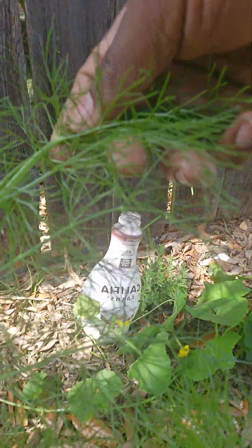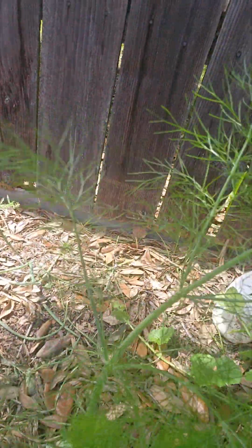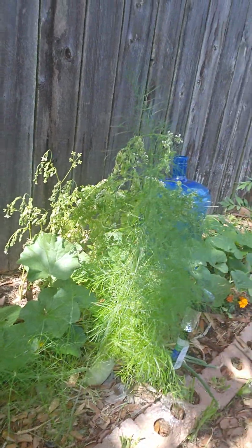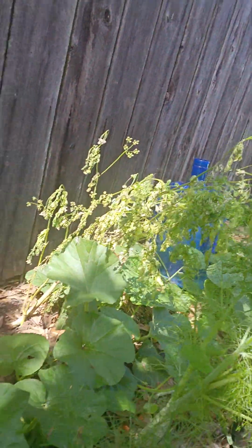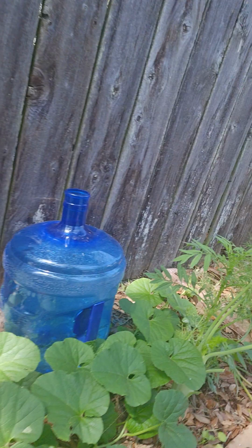And actually, a few weeks ago, I saw some caterpillars on these plants, on the fennel in particular. So I was able to get them off, thankfully, and I haven't seen them back. But the cantaloupe, and here's more fennel, and more fennel.